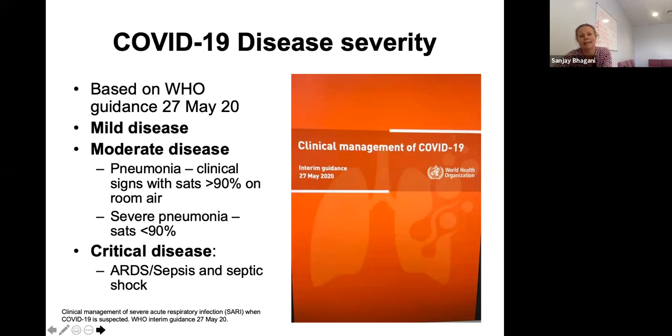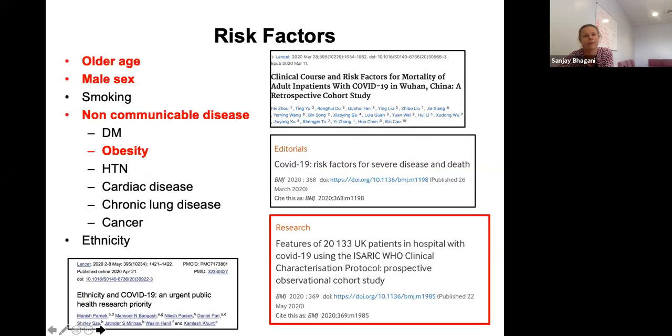They've now re-updated that guidance, which many of you, I'm sure, are familiar with. And that guidance came out at the end of May. And what I'll go on to discuss here today is how we manage that moderate disease, those patients that are coming in with clinical signs of pneumonia into the trust.